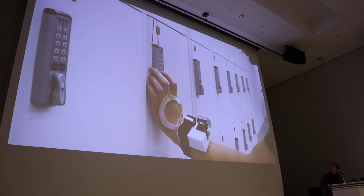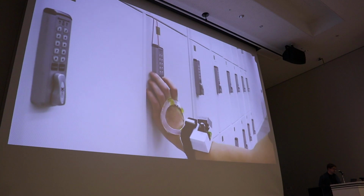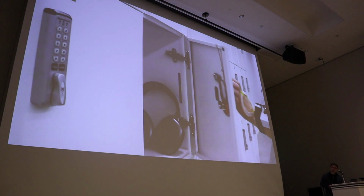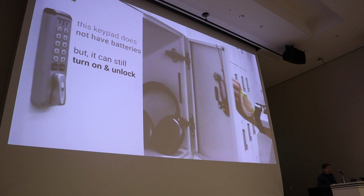So this user is typing his code into this keypad in order to unlock this locker. But this isn't an ordinary locker. You see, we've removed the batteries from the keypad, and yet it can still turn on and unlock, and can even actuate that unlocking mechanism. So let's watch that again and see how we power this on demand.